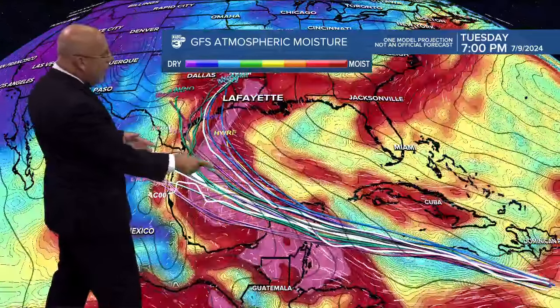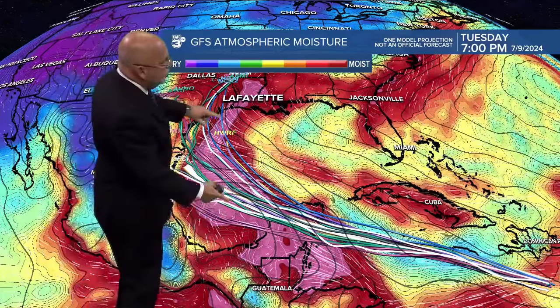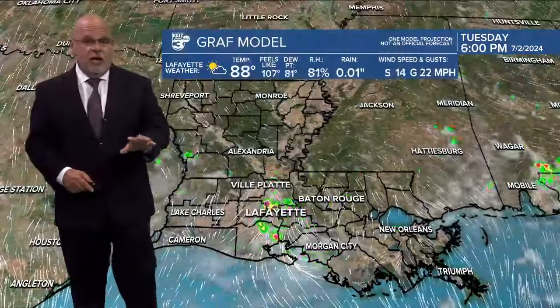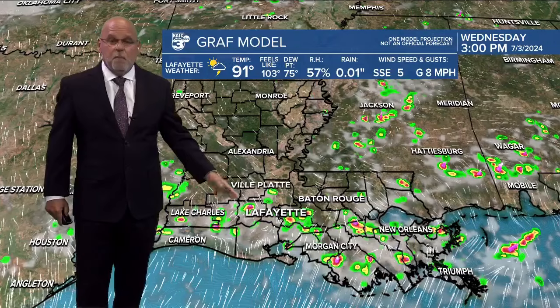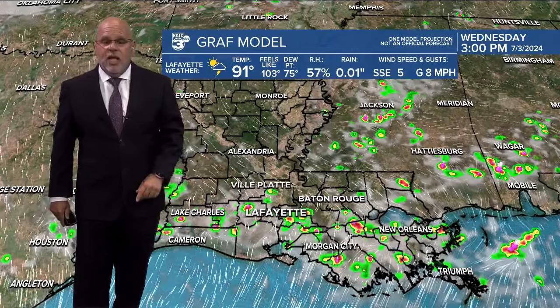Now, not one tropical model is good. We've got to use the consensus of all these models. So right now, if there's any impact locally, we could see increasing tides come Monday or Tuesday. Nothing more. We'll just have to wait and see.